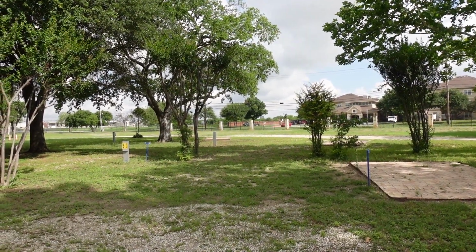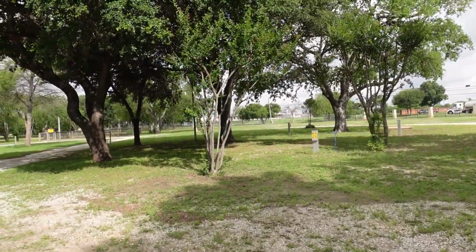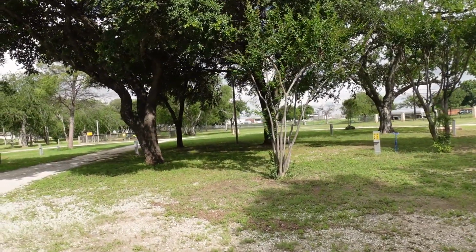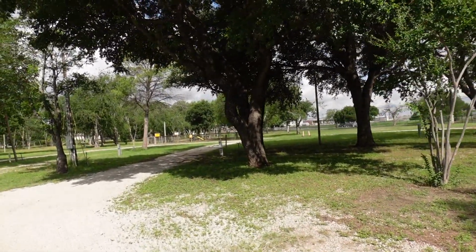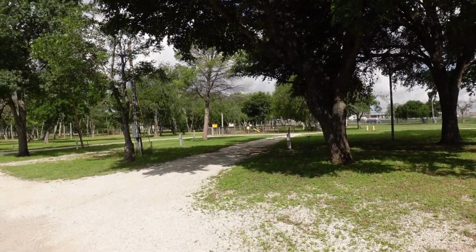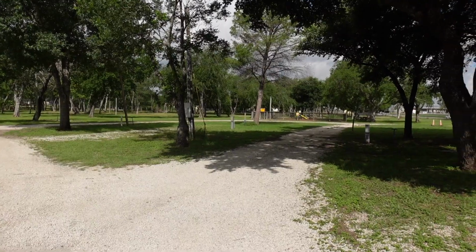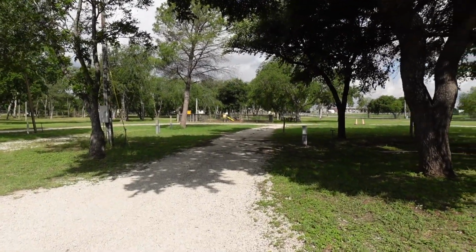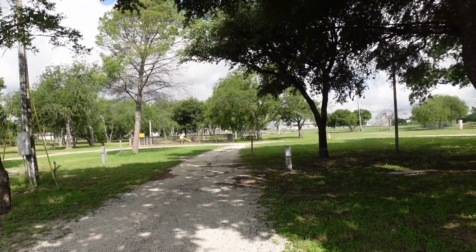A little bit later in the video, I'm going to show you some nighttime scenes of the park, and I'll talk about shade there, but I wanted to give you a look at some of the trees. And this park is just filled with shade trees and a very nice dog run over here. This dog run is even lit at night where you can use it.